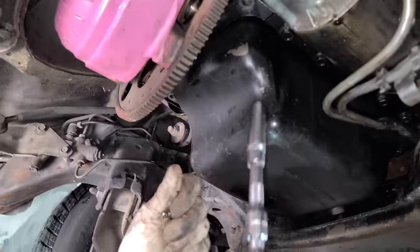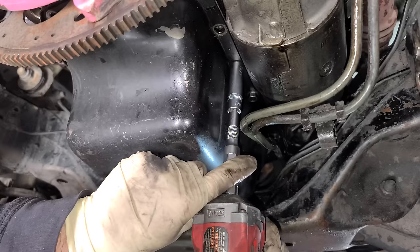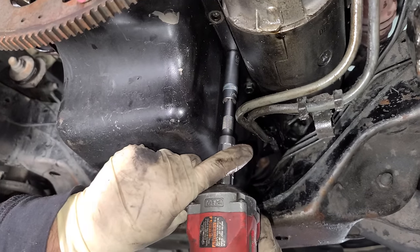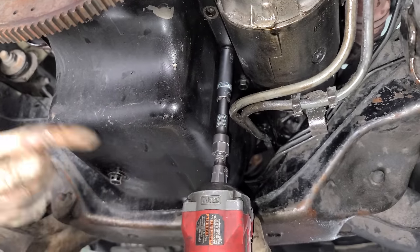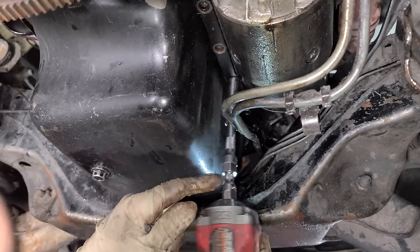So we might have to jack this engine up in order to get this pan to clear the subframe. But we also read that you can put cylinder one at top dead center and it'll clear. It's basically hitting the crank. So we'll see what happens. Maybe we're just coincidentally there.